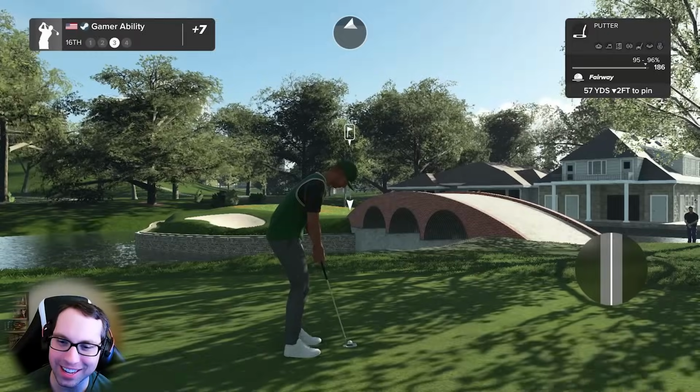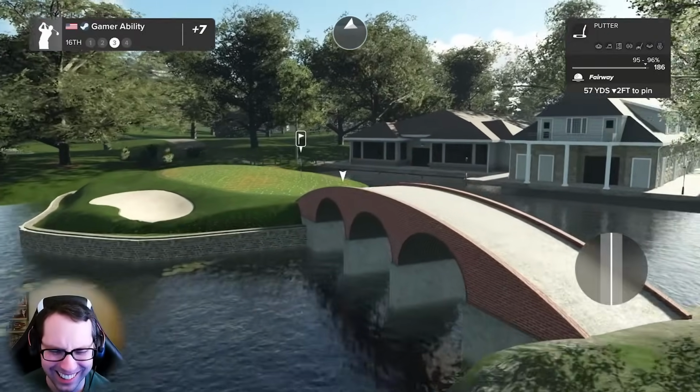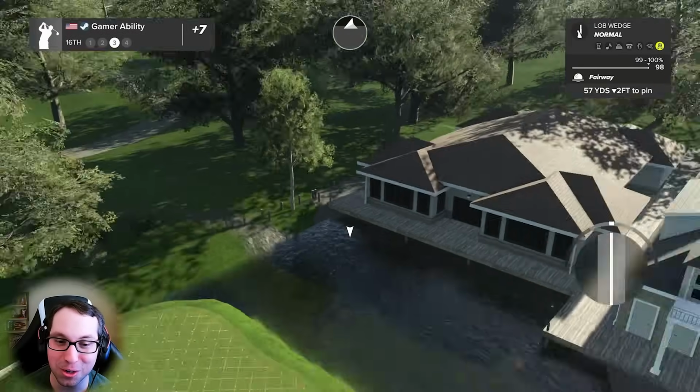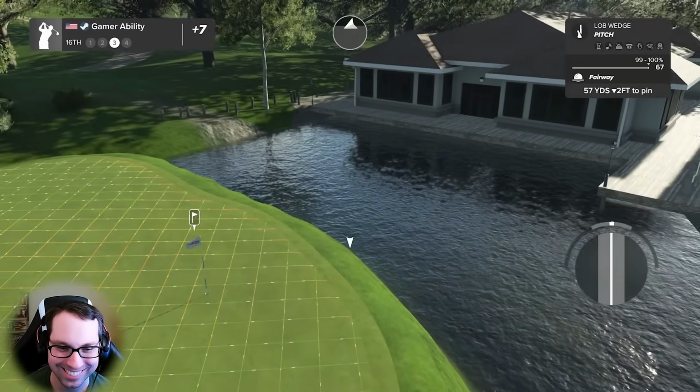What would you all think about a putt across the bridge? How would you all feel about a trick shot where we chip it onto the bridge and bounce it onto the green and into the hole? Imagine.